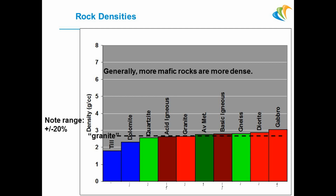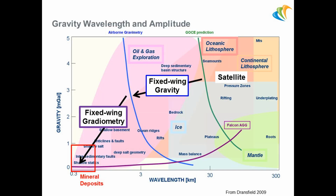And this is just showing the density for some different rock types. Generally, more mafic rocks are more dense. There's about a 20% contrast there. So much smaller than the EM, but our sensors are much more precise, so that's not necessarily a problem.